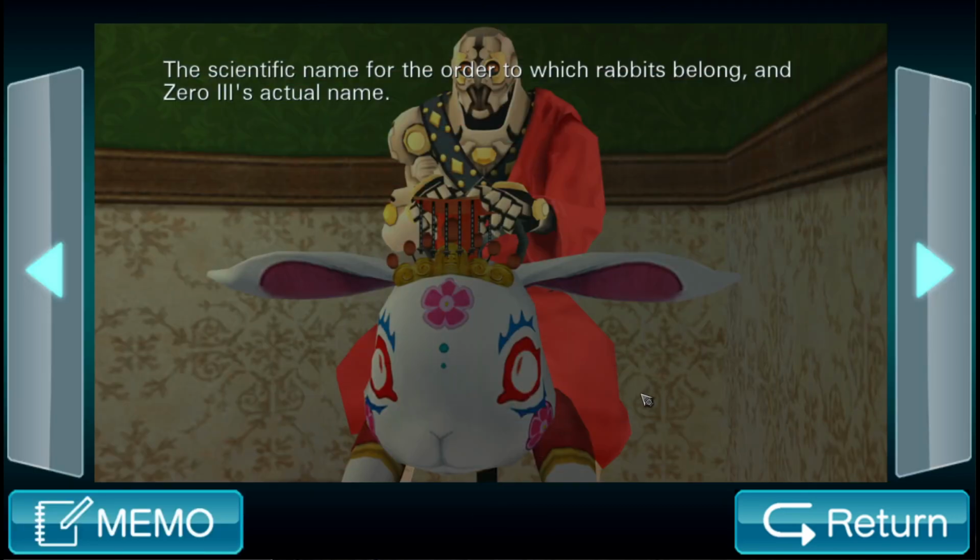Lagomorph. The scientific name for the order to which rabbits belong, and Zero the Third's actual name.